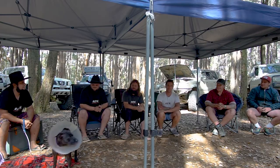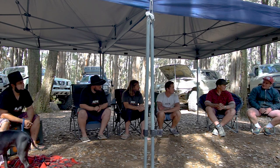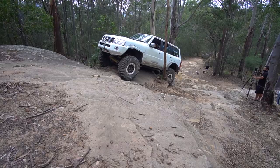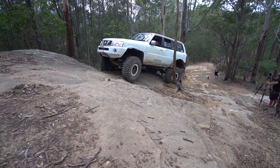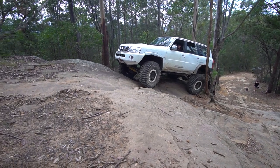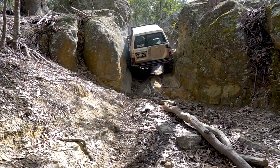Spectator, see anything there? Caught your eye? Yeah, I like Broden's line. Oh, yeah, through the trees. He likes picking his own line. Yeah, keeps an eye up for a while. It was good. Then from there, we went to the bullocks, to give that a go. Yeah, it's a little bit tight, it's a cut in.